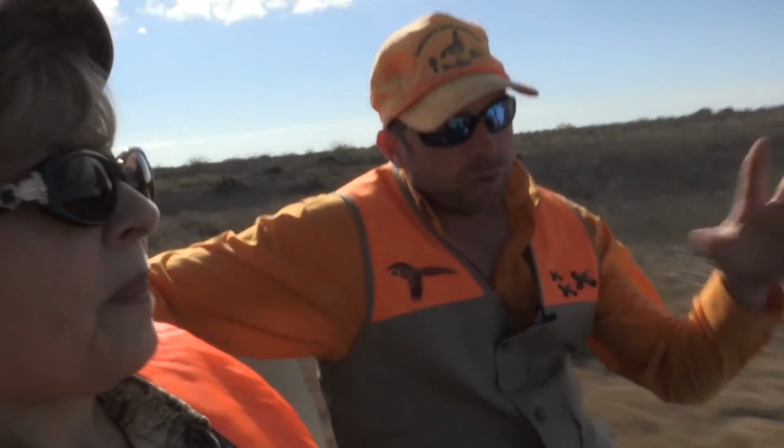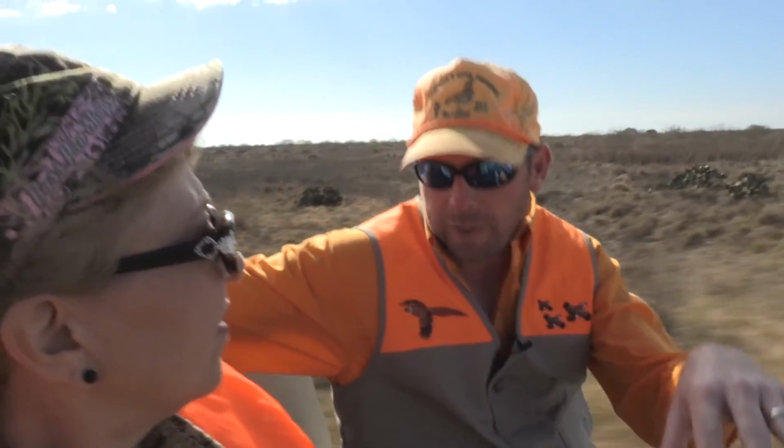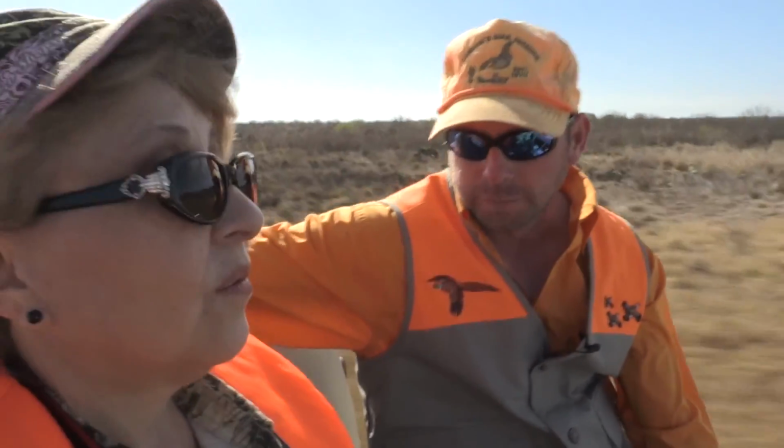What we're doing, we're checking the wind because you always want the bird dogs to work into the wind so that they can smell the quail better. And it gives us the advantage to find the birds, lets the dogs work better, and we can find them easier.